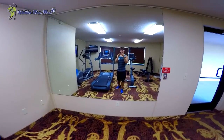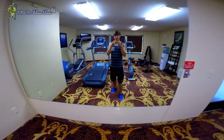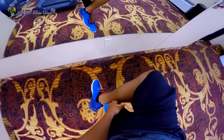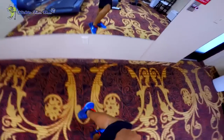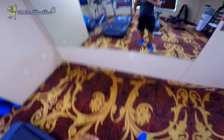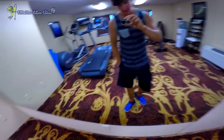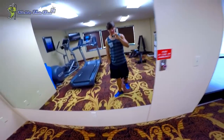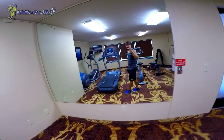About to work out, about to kill some time. Dude, look at my legs. They're like black. I don't know how you can tell on the camera, but my legs are black. All decked out in Under Armour. Rocking it. Trying to kill some time. Just got out. Chris is in there and now I'm about to go eat something. Just kind of messed around, fooled around.